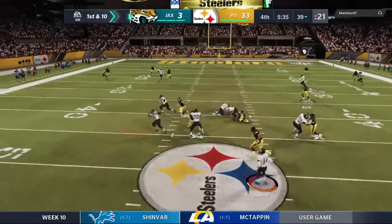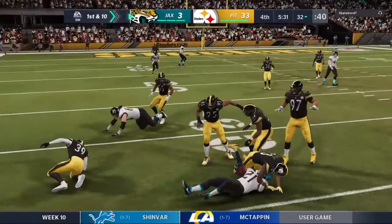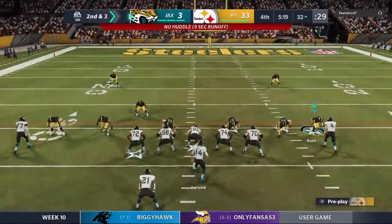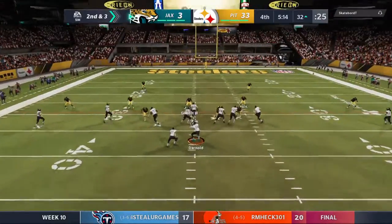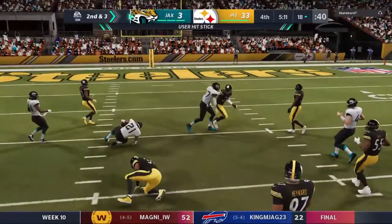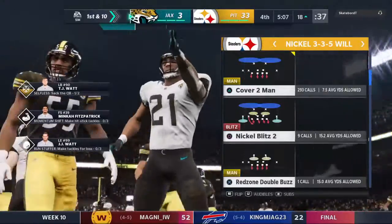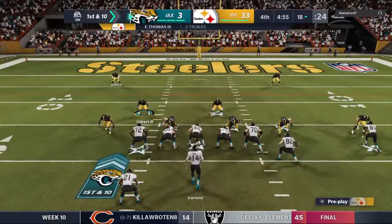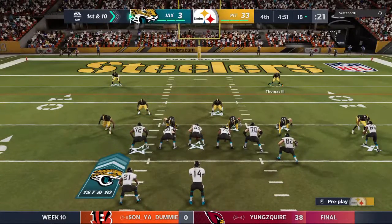On 1st and 10, Darnold. Oh, it's a screen pass. That's complete. That was play number 7 on this drive, and it got him 7 yards. Able to get 7 on that first down pass play. 2nd and 3. From the shotgun now, here's an inside give. And inside the 20 before he's brought down. 15 yards on the play, first down. A gain of 15. First down, Jaguars.